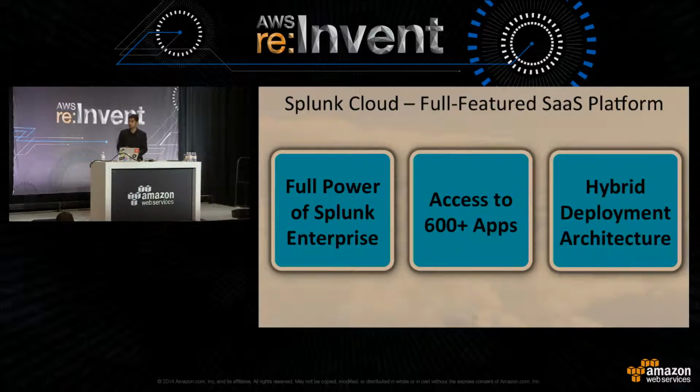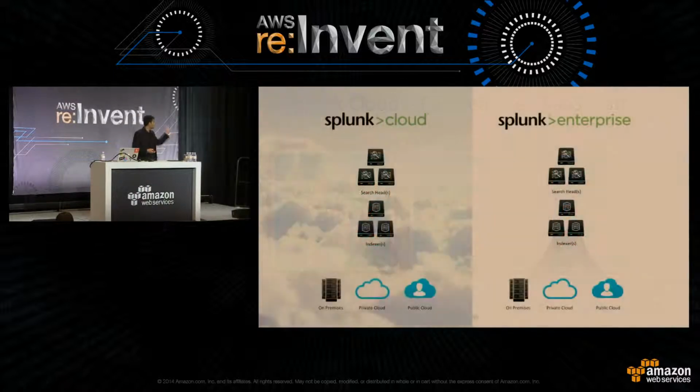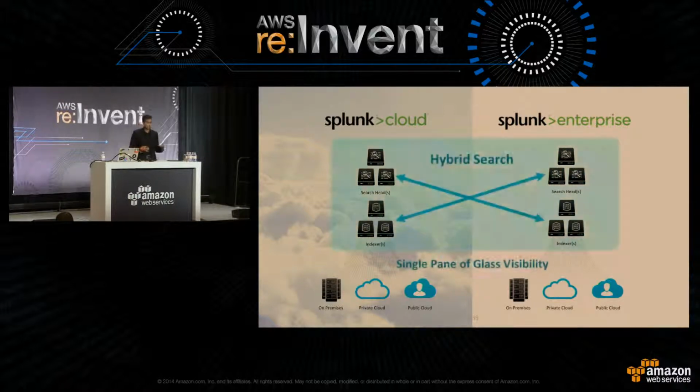We also have a hybrid deployment architecture, and this is a very interesting and unique thing to Splunk, which is that you can deploy Splunk Cloud, which is our SaaS offering, and consume it as a service. And you can also deploy Splunk Enterprise yourself, in AWS or anywhere else. Normally you might think these are two separate deployments, right? One is a software deployment, one is a SaaS deployment. But what we see from our customers is the real value of machine data analytics is when you have a centralized view into all of your data. So we're actually the only company that provides what we call hybrid search, which is that you have single pane of glass visibility across everything.